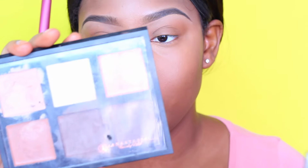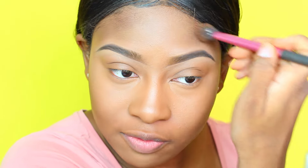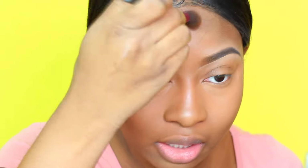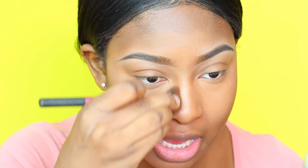Okay, so this is my contour cream kit and I'm gonna use the color Chocolate. Use this, what is this, a Real Techniques setting brush? It's probably not for this, but I use it anyway. You know what I'm saying? Snatch me up right quick. Alright, a little bit on the forehead, even though I hate doing it on my forehead because I swear I never blend it all the way out and I be looking goofy. Take that same cream and then I like pinch the brush a little bit so I can get up on the sides like that.